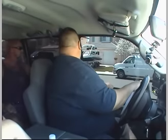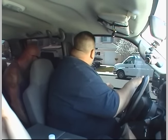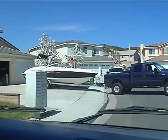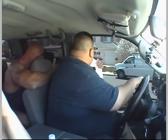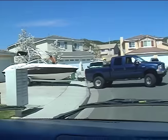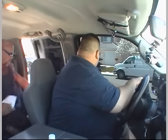Okay, hold on. Here's what we got to do. This is what I'm going to do, bro. The guy's not even looking over here. We know that's our truck, bro. Okay, wait, VIN the trailer. It's right on the tongue. Now on the right side or the left side? It's on our right side. What I'm gonna do is I'm gonna block the truck in that way they can't leave. Give me a second. Okay. Hey, Matt. Go.